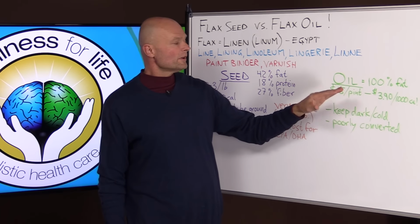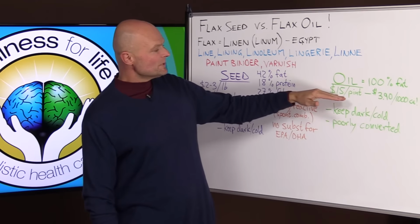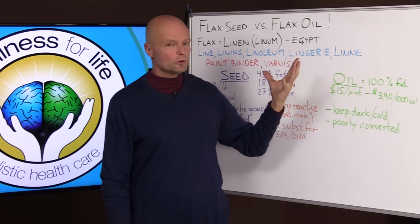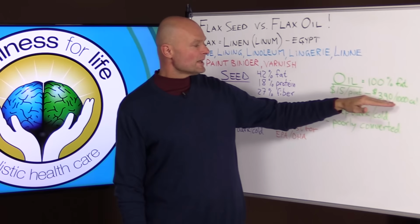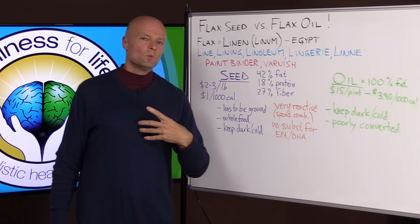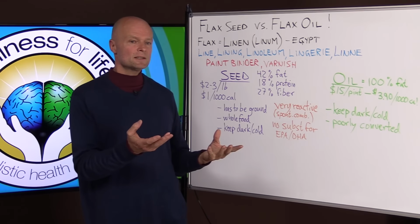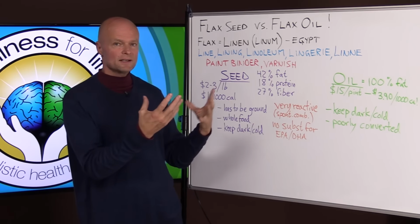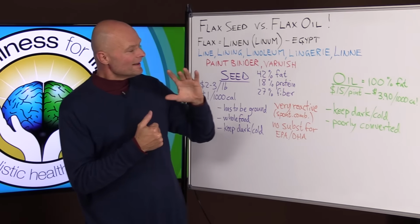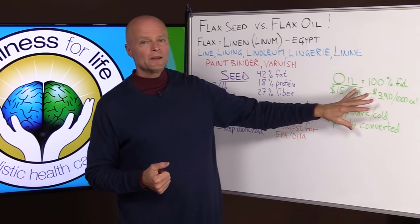So if we compare with the oil, it's not a whole food, it's a refined food. It's 100% fat. It's still reasonably priced. It's $15 a pint. Some people think that's expensive, but again, you don't use a whole lot of it. So it's like $3.90 per 1,000 calories. But here's the difference. I would eat the seed because it's a whole food. I put it on yogurt, I put it in smoothies, and it just thickens and enriches things, nice flavor, virtually for free.